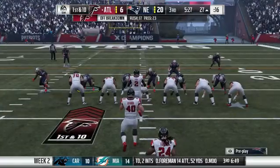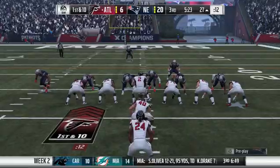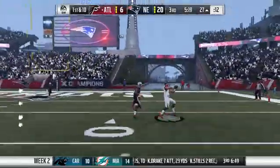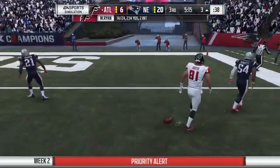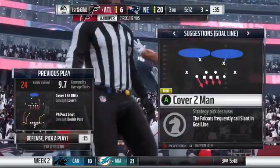Connection there, Ryan to Jones, and certainly a big reason they're losing on the scoreboard. As they go as a connection, so goes the team. And they need to be on the same page, in sync. And they really wish it could have been earlier in the game. Now they've got some ground to make up. That one goes for 24 yards.